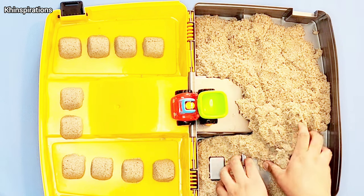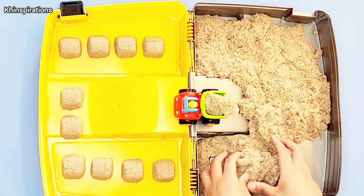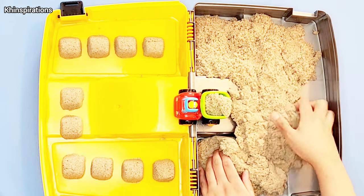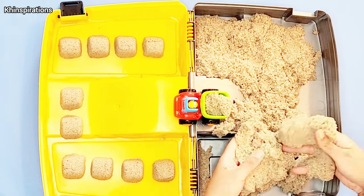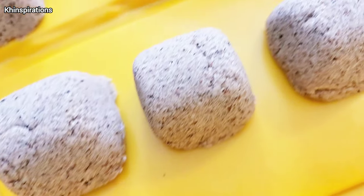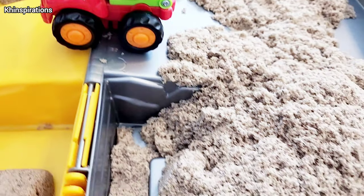Now we're gonna add some sand onto the truck just for fun. It's just so soft, it feels so good. I love playing with kinetic sand. Now that we have all of our blocks, let's take a look at them and let's count them again. Here is our little truck. It's so colorful.